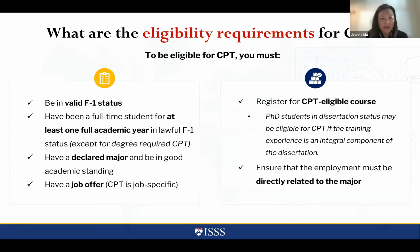Right, thanks, Juan. So what are some of the eligibility requirements if you want to apply for CPT? You first need to be in a valid F1 status. You also have to be in full-time student status for at least one academic year at Penn. Generally speaking, if you started fall of last year, you would be eligible for CPT this coming summer. And you must have a declared major to which the CPT internship is related.